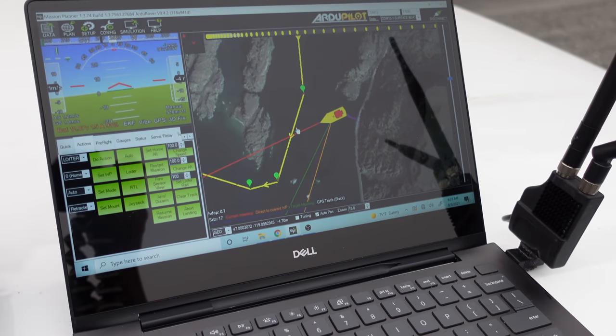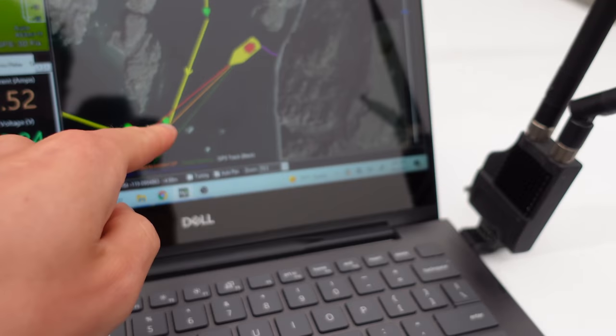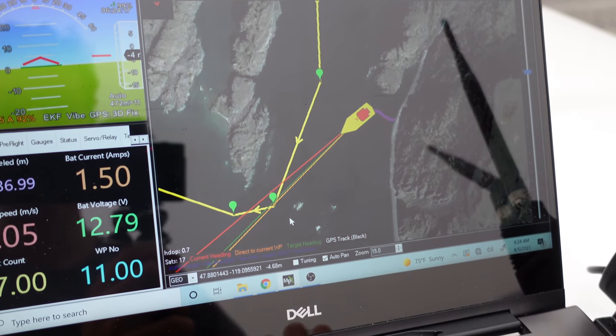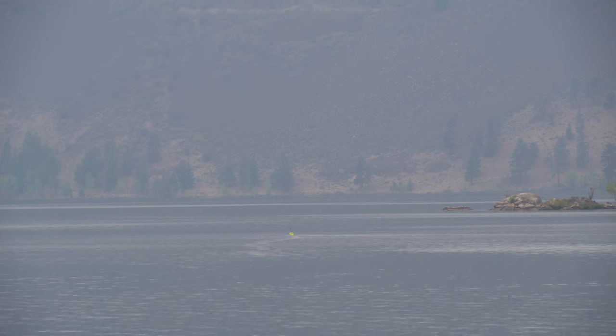Okay, I think it's far enough out to put it into auto mode. Yep, auto. Okay, it went. Good. Waypoint number 11. I think that's probably waypoint 11. Yep, that's waypoint 11. Okay, cool. So it's heading straight there. It should just miss that little island. So we'll just keep going and hope that fishermen don't mess with it.